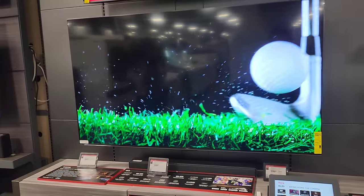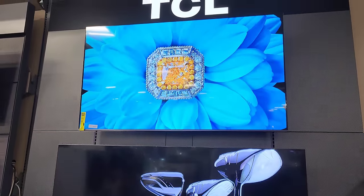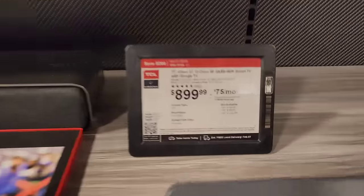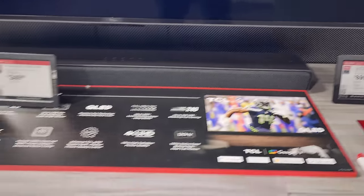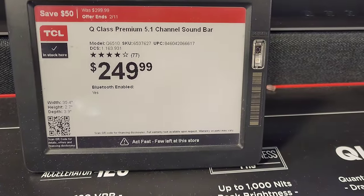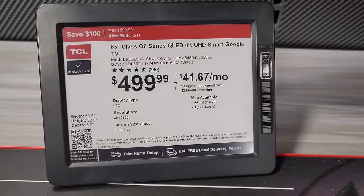All right, guys, let's start it off with TCL, looking at the Q7 and the Q6. Only the QM8 was a mini LED last year. Q7 is excellent. Next year's Q7 will be mini LED. You may want to wait for that one, but the Q7, excellent TV from last year and an excellent price right now.